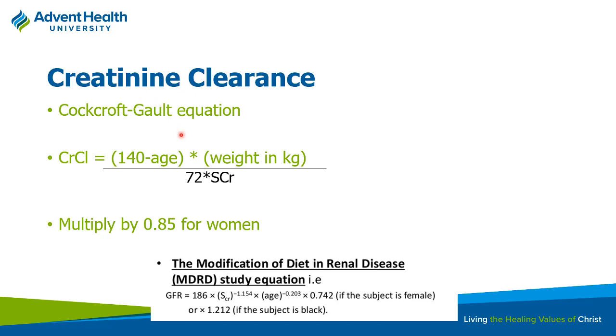So this is the Cockcroft-Gault equation. I'm not going to have you calculate anything from this on the test. I want you to know how these different features or variables factor in. So for instance, the older the patient gets, what is that going to do to their creatinine clearance? It's going to get lower because this product here is going to get smaller and smaller as the patient gets older. So that's going to decrease creatinine clearance. That makes sense. Older patients, worse kidney function, it's going to go down.